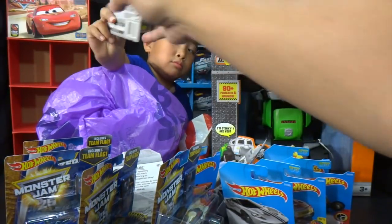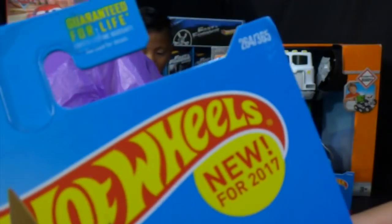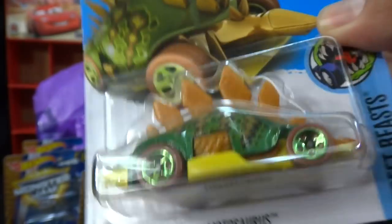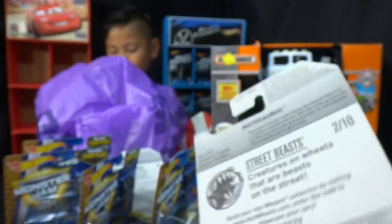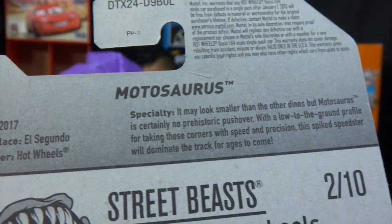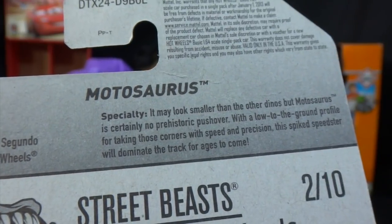Oh, we got a Rhino on the Hot Wheels. A Rhino? This is a Street Beast, new for 2017. This is a Motosaurus. He looks like a Dinobot. Looks like a Stegosaurus. But it's not. It's a 2017 L case card. Very cool. There's the back if you want to read it.